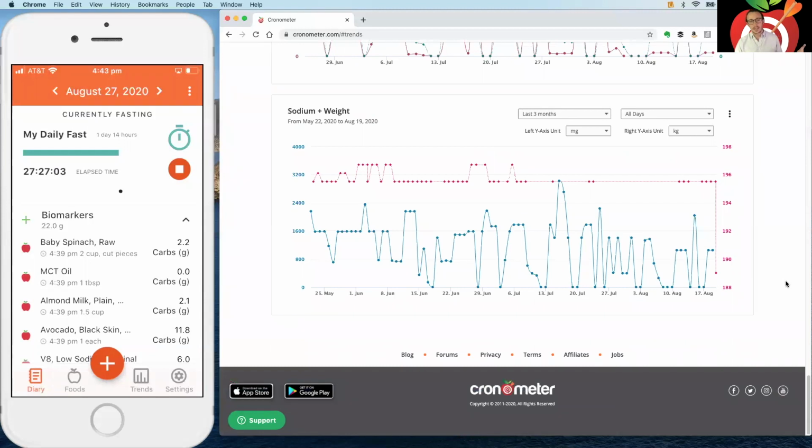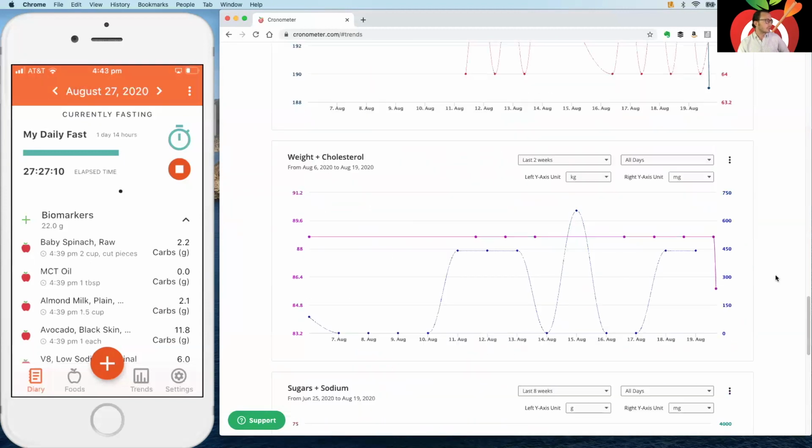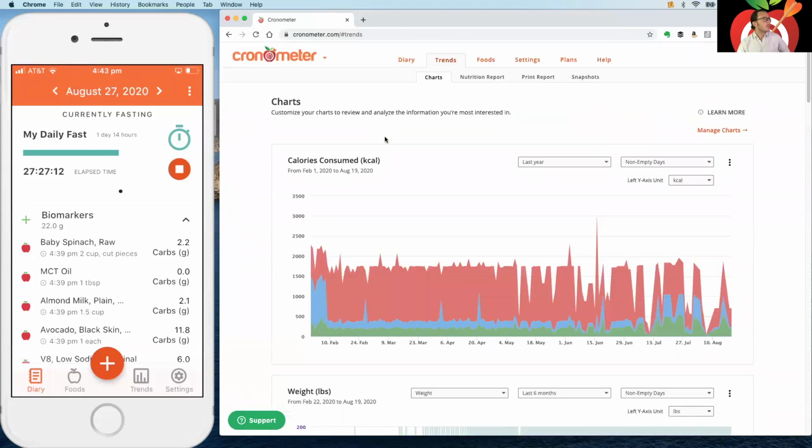And this is test data here, so this is just a test data account, so it's not totally reflective of what might be happening in a real person. But let's see, so undo and delete button. That's what you'll get with your question on the charts feature.